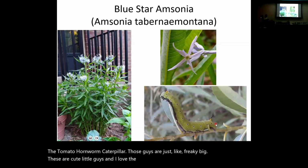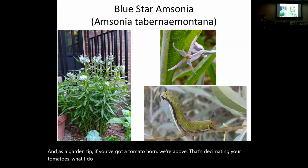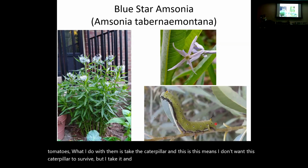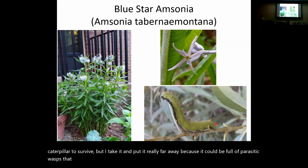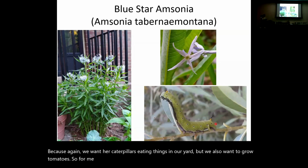Oh, yeah. And as a garden tip, if you've got a tomato hornworm that's decimating your tomatoes, what I do is take the caterpillar and put it really far away, because it could be full of parasitic wasps that are benefiting from that caterpillar. They will continue to eat it away from the plant. Because again, we want to have caterpillars eating things in our yard, but we also want to grow tomatoes. So for me, that's a good balance.